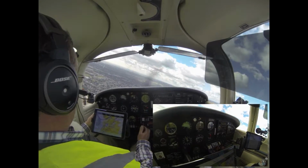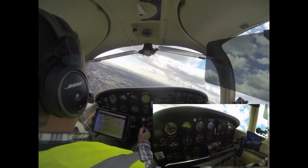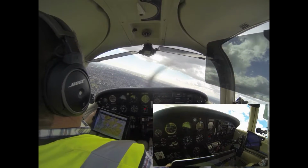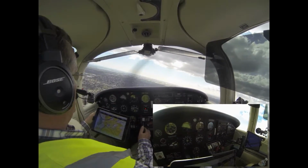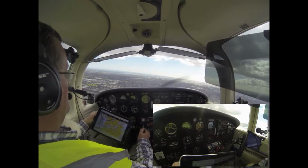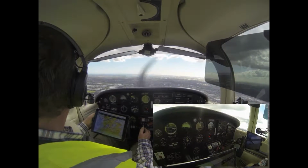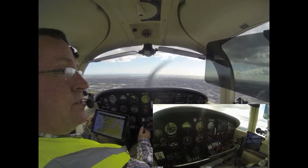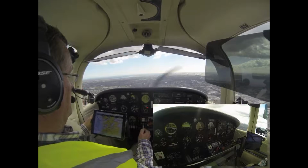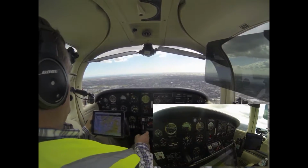Turning left. Checking right. Okay, slowing it down. Stage a flap out. Over 1500 RPM. Bravo X-ray, runway right, clear touch and go. Checking right. Okay. Just trimming 70.